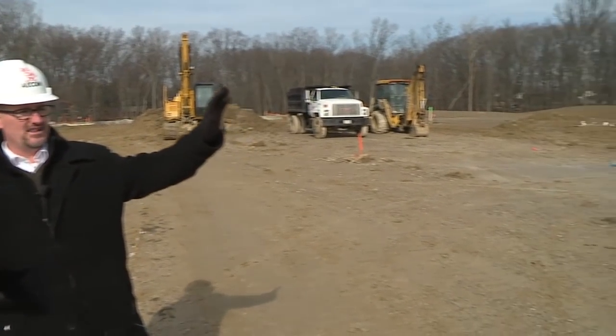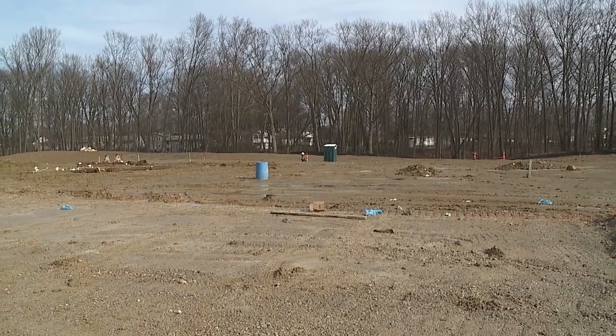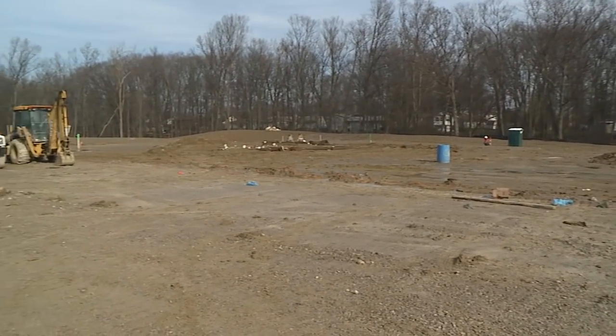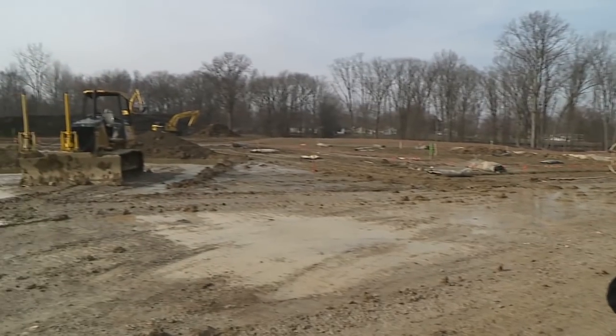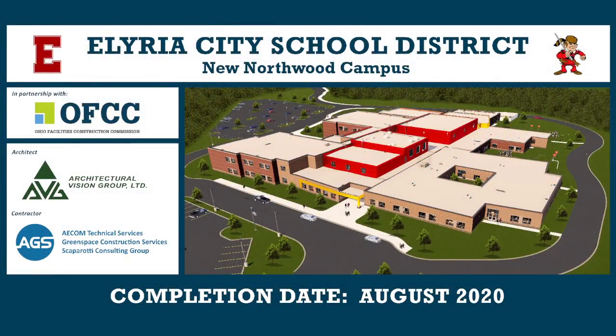So also, if you're looking to my left-hand side, is the elementary building. So that'll house all the elementaries. And then we have the spine of the building, which has both gyms and the cafeterias, kind of where we're standing. And then on my right-hand side is the middle school side of the building. So all of the middle school will be housed over there. We're excited for the completion of this. It's on the same timeline as Ely. We should be able to move in the summer of 2020 and start the school year fall of 2020.